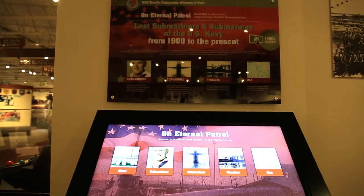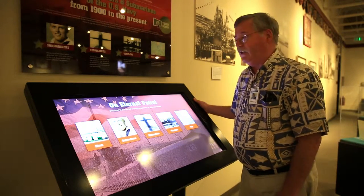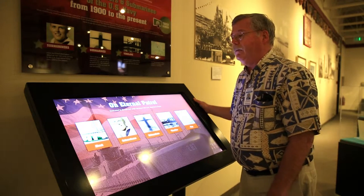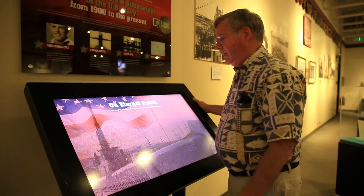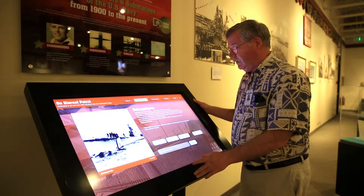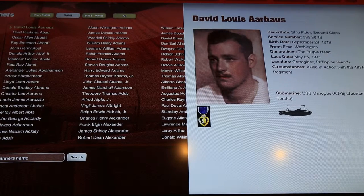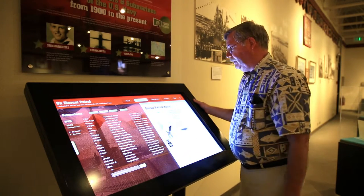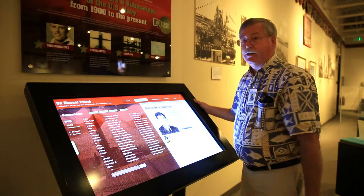This kiosk is of our On Eternal Patrol website, on which we have done thousands of hours of research on information for the lost submariners, particularly from World War II, but also from before and after the war. In this display we have, for example, some information about the losses, pages on individual submariners, particularly those who were lost during the war, and we've attempted to find photographs of each of the men, not always successfully, but we are continuing our search to find lost submariner photographs and information on the men themselves.